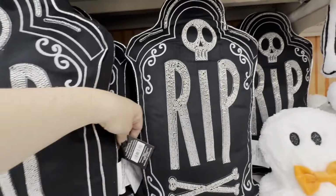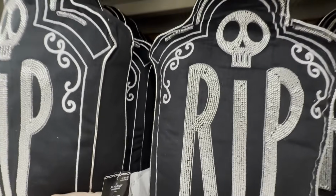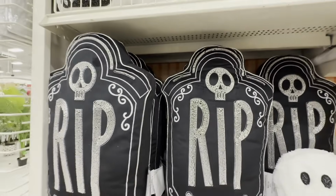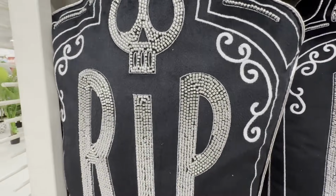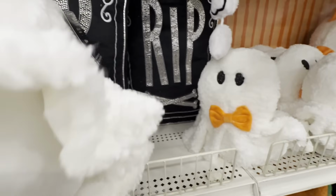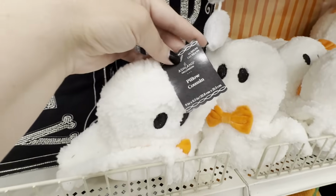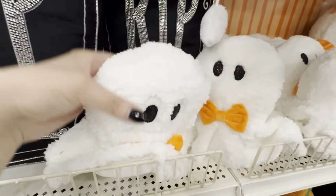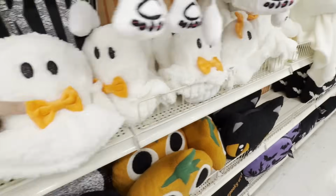Then we have this headstone piece. This is going to be $34.99. Whew, prices, man. But the detail work on here is really nice as well. And then we have this cutesy little ghost. Kind of seems like a response to the Pottery Barn Gus ghost. $19.99 for this one. Cute, but it's very small.